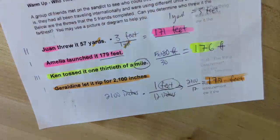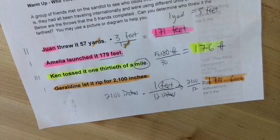I see. Okay. Yes. All right, so let's recap what we just did. Do you see how close all of the throws were? Yes. They were all in the 170s. They're all quite close. Okay? I want everybody to hear it.